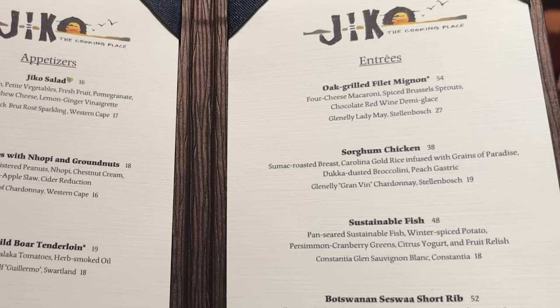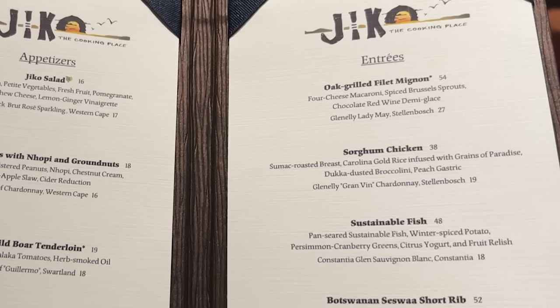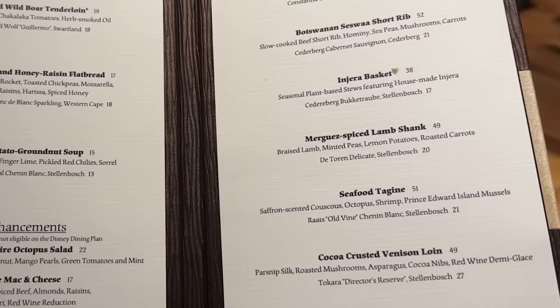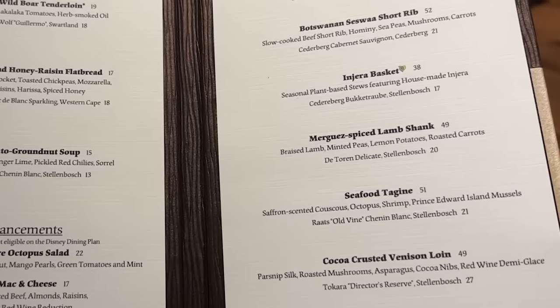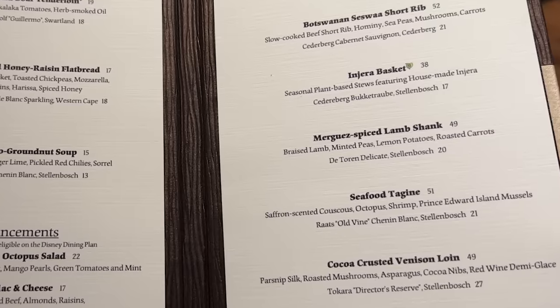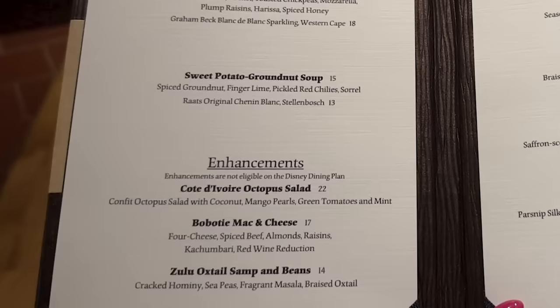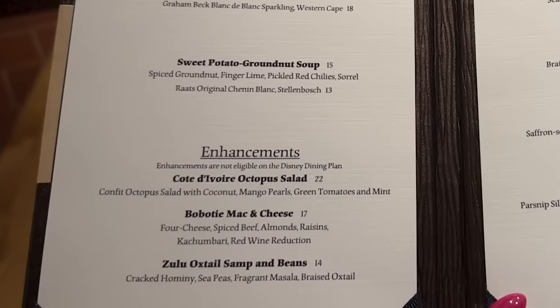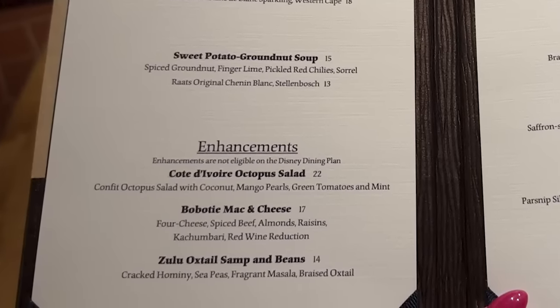Moving into the entrees, of course, that signature dish is the oak-grilled filet, but they have a variety of other proteins as well. They've got a lamb shank, sustainable fish, venison, chicken, short rib, a seafood tagine, as well as a plant-based dish. They've also got a few enhancements that you can add to any meal, including a bobotie mac and cheese, an octopus salad, and an oxtail samp and beans.